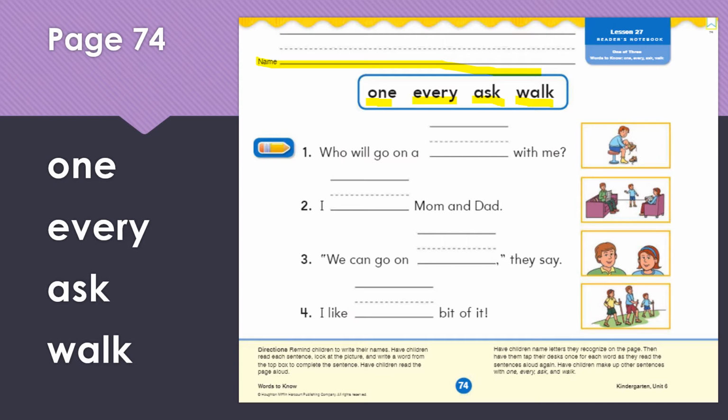All right, let's look at the picture here for number one next to it. He looks like he's putting on his shoes. He's getting ready to go somewhere. All right, let's go ahead and read our sentence. Okay, it says, all these words have been our words the whole time. You guys should know all of these words. If you've been practicing, you should know all of these. All right, let's read. Who will go on a blank with me? Which word should go in that blank right there, that empty space? Who will go on a blank with me? Choose the word from the box and write it in the space.